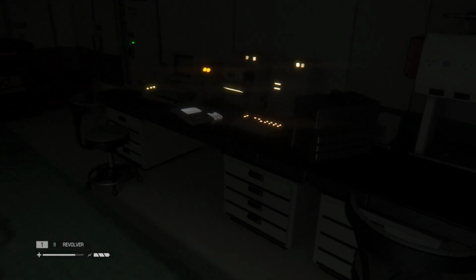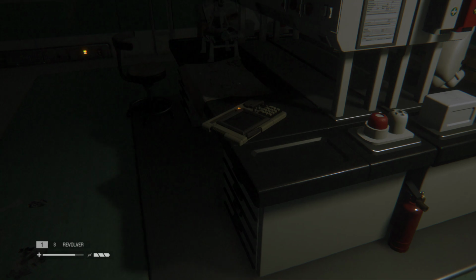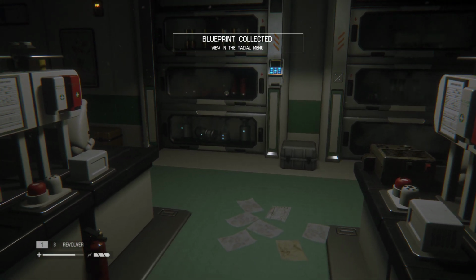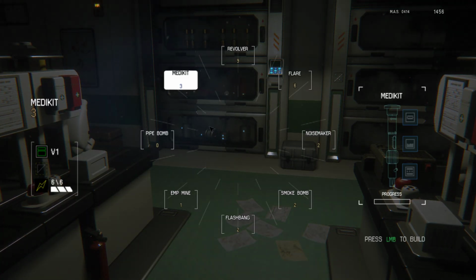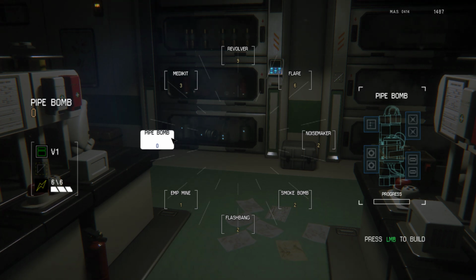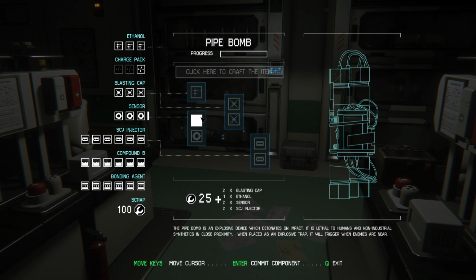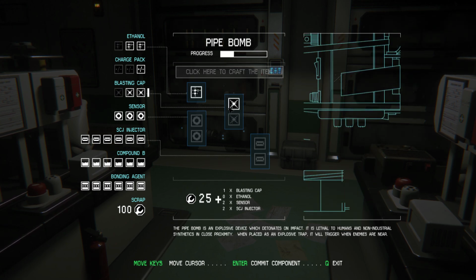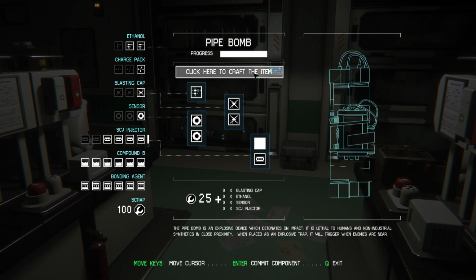Ooh, revolver ammo, hell yeah. Yeah, that's right, I kind of just ran in here because I was panicking. Pipe bomb. What? Oh, this is like a... Oh no, I haven't... Okay, I've never had a pipe bomb. Never mind. Well, let's make it.